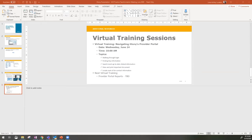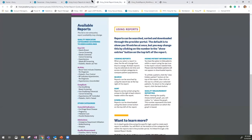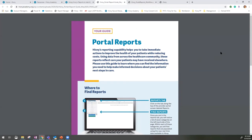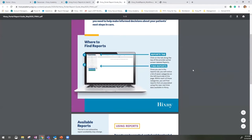Let me see if I'll pull up my... I definitely want to show you how it looks when I go in there. So available reporting, again, this is the two-pager, front and back, that explains it and tells you at a high level what you could do with it. And again, it's pointing you to contact your account manager or look at the resources.